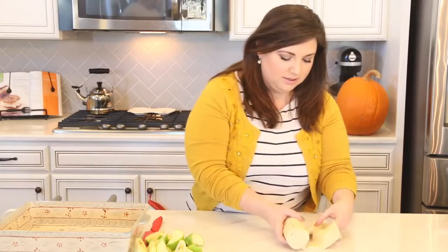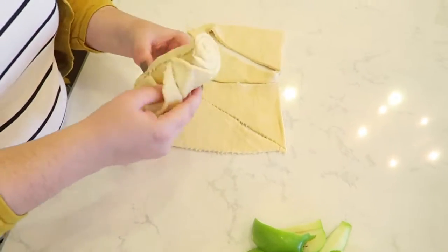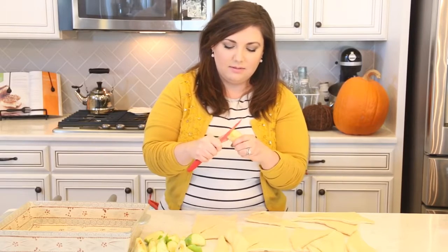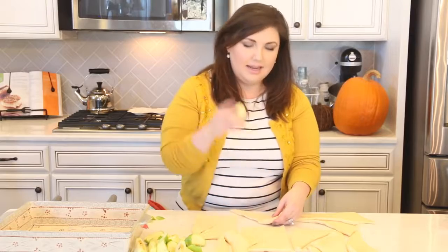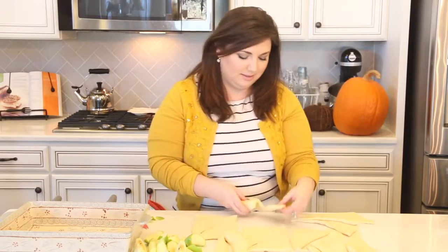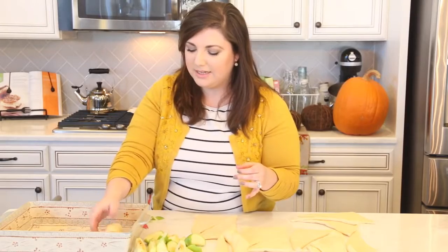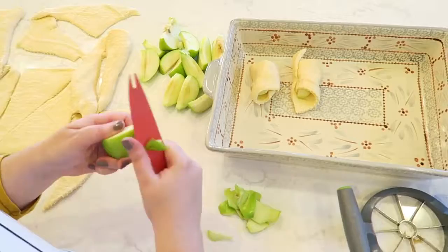Roll out your crescent roll dough. So you want to make sure that you remove any seeds, and I am just going to peel my apples now. As you peel your apples, you are just going to come in and roll up your little apple inside of your crescent roll. Just like that, and then you're just going to place it into your baking dish, and do that with all of your apple slices and all of your crescent rolls.